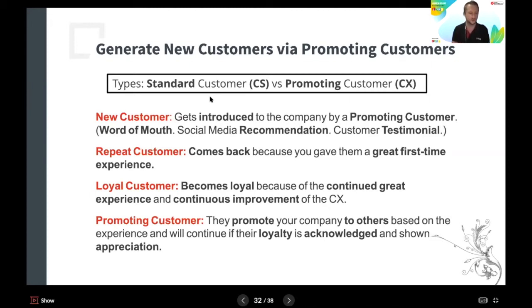I know a lot of people will go onto Facebook and say, oh, who knows a really good estate agent? And you really want that person to go far and beyond just putting in your name in the comments. And you'll see further down here, a repeat customer will be someone that just comes back because you gave them a good first time experience. A loyal customer will become loyal because of continued great experience and continuous improvement, so they see that you're continuously improving your customer experience. And a promoting customer will promote your company to others based on their experience and will continue their loyalty if it's acknowledged and shown appreciation.